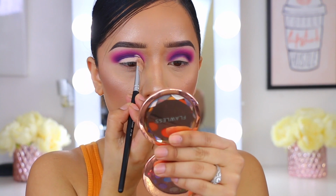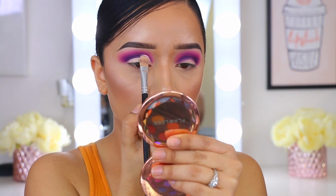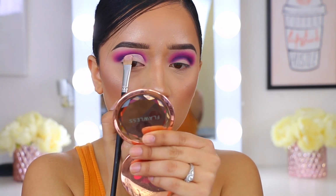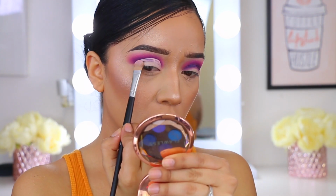Now what I'm going to do is cut my crease. That way I can start applying the rainbow colors on the actual lid. I'm just going to take a flat little brush. This is an AOA Studio E121 brush. This is actually from that $1 website, Shop Miss A. They have a whole bunch of super affordable brushes. So I'm just going to do my cut crease.